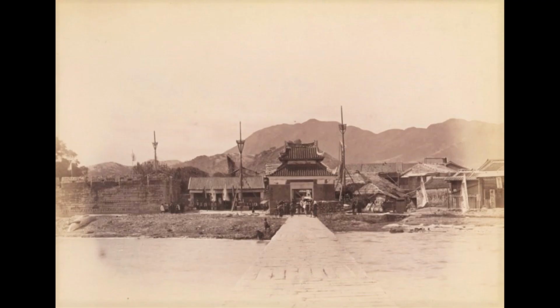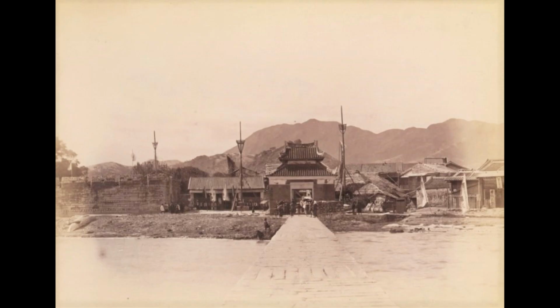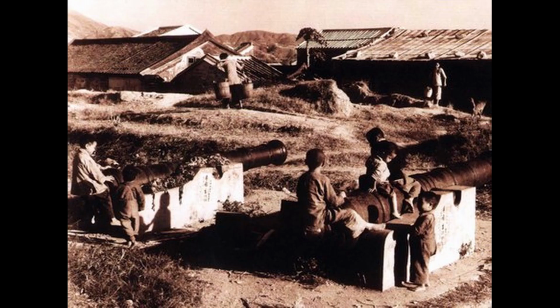Kowloon Walled City was a neighborhood of Hong Kong. It began as a military fort. When Hong Kong changed hands from China to Britain, the fort, while technically a part of Britain, remained a Chinese outpost. It remained a small walled-in fort until the Chinese Civil War. People escaping the conflict fled into Hong Kong and occupied the walled city.